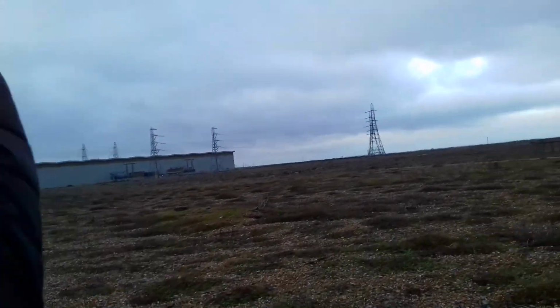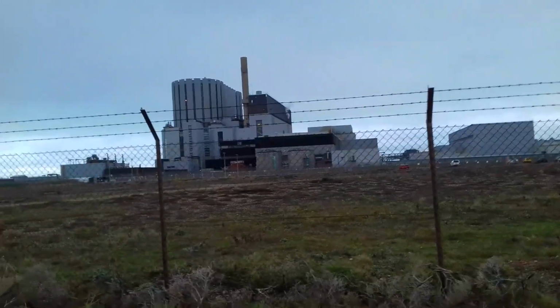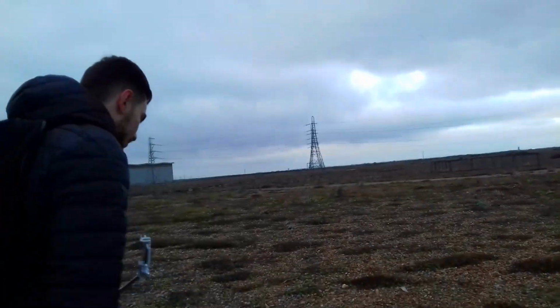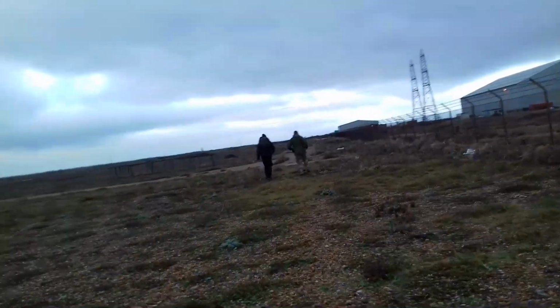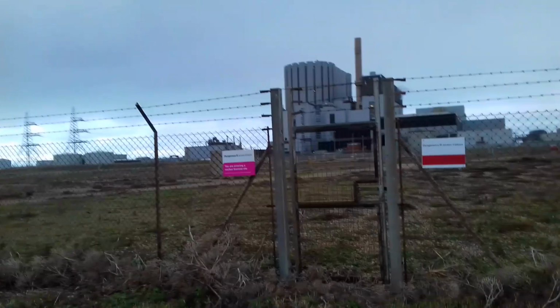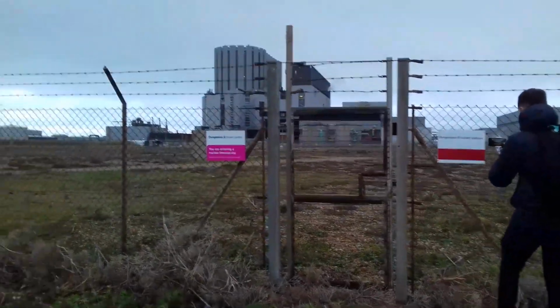That's the big electricity station over there. You can hear the hum, and that supplies all the electricity to the nuclear power station. Or from it, or yeah, something. Not too sure. If anyone does know, get in the comments, let us know as always. Dungeness B power station. Nice.